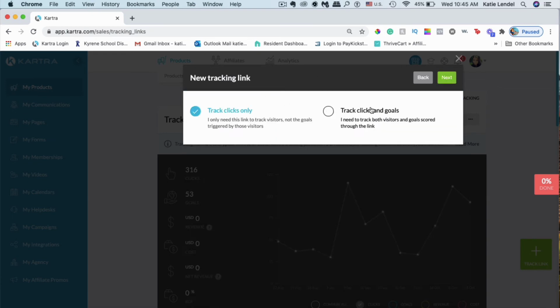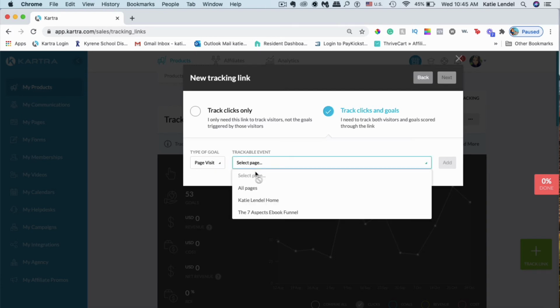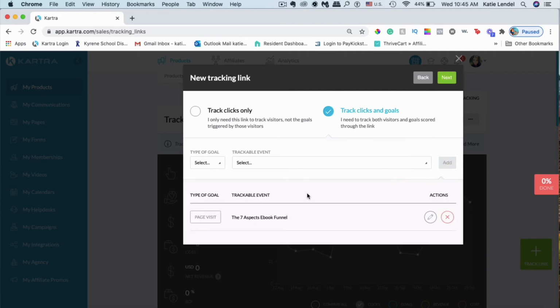And then we want to track clicks and goals. So let's just track page visits on this one, because this is basically just a landing page for a free ebook. So we'll just go ahead and track page visits with this one. But obviously, if you want to track your sales and things like that, you will have to create a link for your sales or checkout page. But also you can create a tracking link for the sales page as well. You can track anything that you want to track within the funnel, from a specific source where you're driving traffic from. And then we'll just click next.